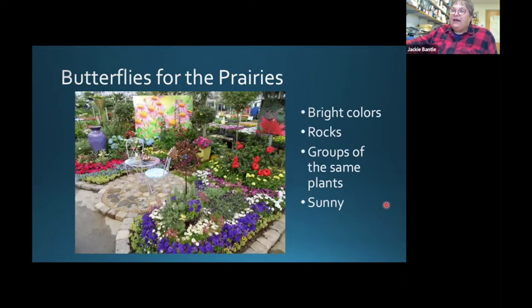And here's just an example of a brightly colored garden that would attract butterflies. You've got some bright colors, even in this picture here. Even though they're not flowers, the bright colors will attract bees and butterflies. You have some groups of the same plants, like these purple petunias around the edge here. You've got some pinky red plants that will be attractive, and then some more red pink plants. And the whole place is sunny. There's a little bit of stone here where they can sit and enjoy the sun.